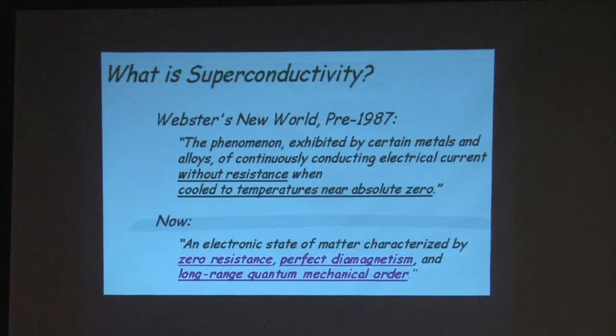A good way to find that out is to go to the dictionary, right? So if you went to the Webster's Dictionary before 1987, it will tell you that it is a phenomenon exhibited by certain metals and alloys of continuously conducting electrical current without resistance when cooled to temperatures near absolute zero. I'll talk about what absolute zero is in a bit.